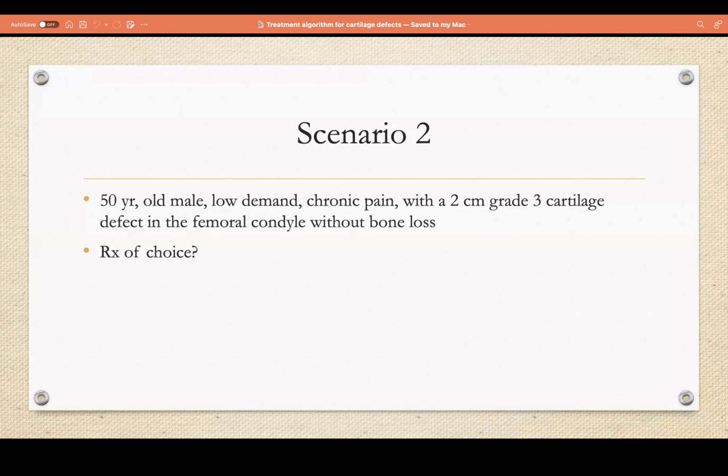So a similar situation: a 50-year-old male with a low demand, chronic pain, first presentation. Does that change anything? It's a low demand, small defect. We can try conservative management, or an operation by microfracture.